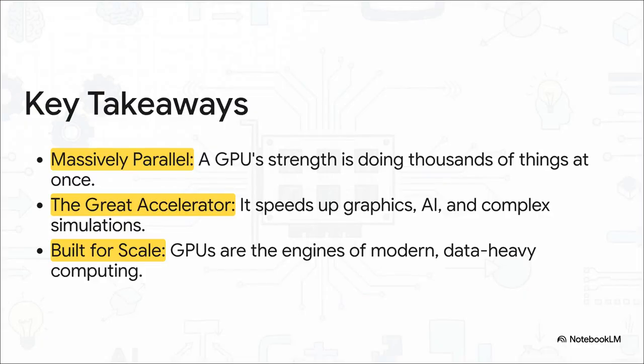So let's just boil this all down. If you remember three things, make it these. First, GPUs are all about being massively parallel. Their entire strength is doing thousands of things at once. Second, they are the great accelerator of our time, speeding up everything from video games to artificial intelligence. And third, they are built for scale. They are the engines of our modern, data-hungry world.